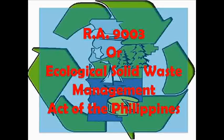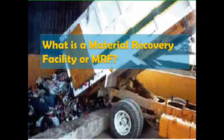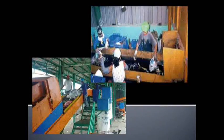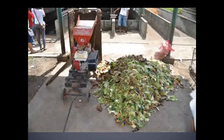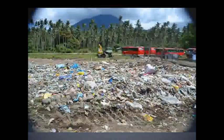One of the provisions of the RA 9003 is the establishment of materials recovery facility in every barangay or cluster of barangays. What is a material recovery facility, or MRF? Material Recovery Facility, or MRF, is a specialized plant that receives, segregates, and prepares recycled materials.